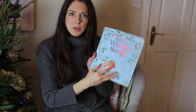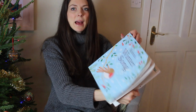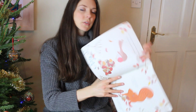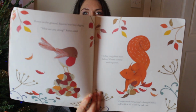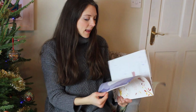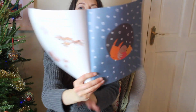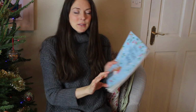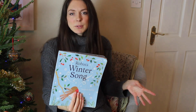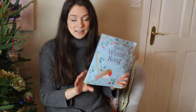This book is another one that you could leave on your shelves after Christmas, which is great. It's about a robin's quest to understand winter, and it sort of takes you through winter and into spring. It's really lovely. The pictures are very sweet. He has lots of little friends along the way. And it does also describe in really simple terms what winter is and what you can expect to see. So I really like this one too.